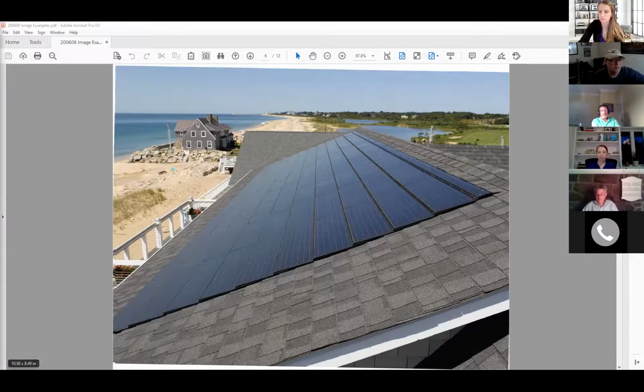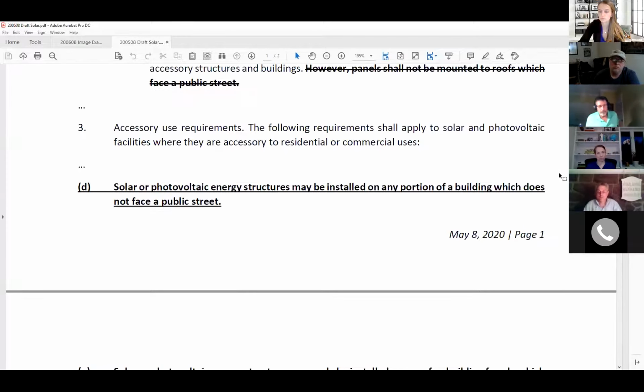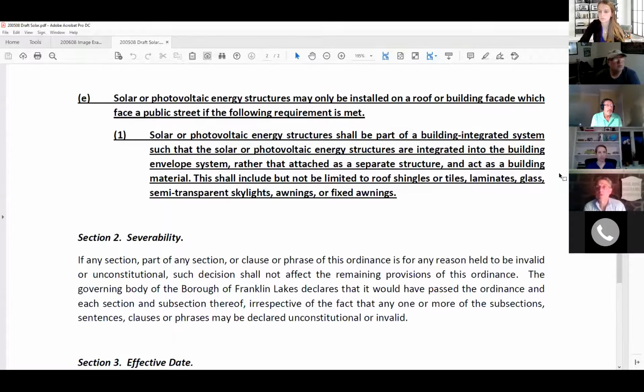Maybe this is a question for John. Part of the reason we're having this conversation is because I think we have one application pending that's actually a Tesla system, and they asked, do we need a variance because we're Tesla? I'm not proposing that we give Tesla some special dispensation because they're Tesla, but that system looks a lot different than the traditional systems.